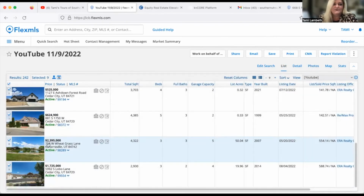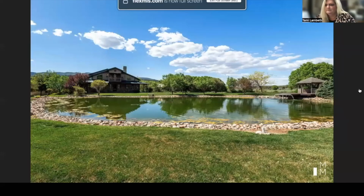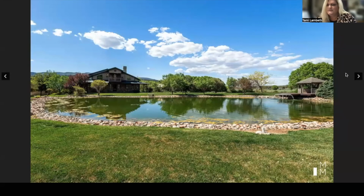So this one is $2,395,000. It is 4,322 square foot, three bedroom, three bath, and a five car garage on 50 acres. It was built in 2007 and it's $554.14 per square foot. So it's got an aerated pond with a gazebo and dock.